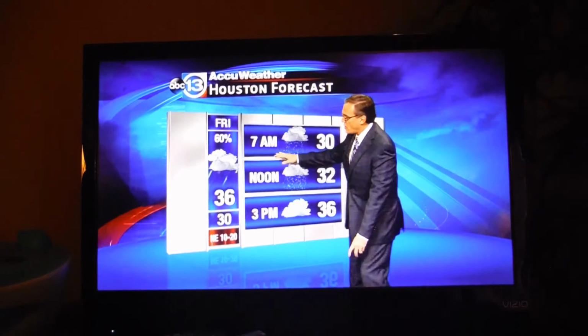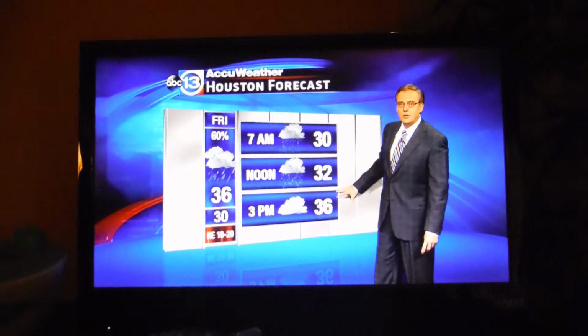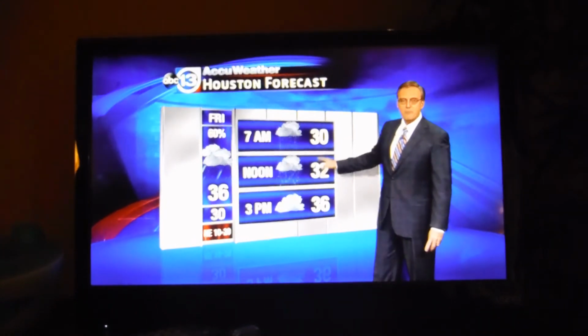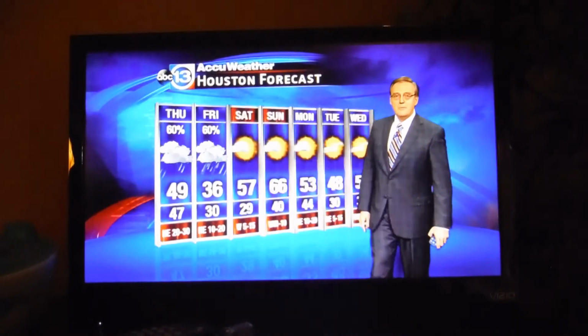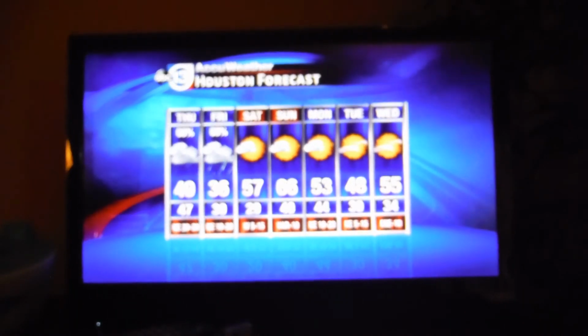The temperatures here start off at 30 at 7 a.m. We probably won't get above freezing until the afternoon, but we will get above freezing in the afternoon, which means anything frozen that falls from Thursday night into Friday morning would melt right away late Friday. And then by Saturday and Sunday, we're back in the 50s and 60s here, and we're done with this storm.